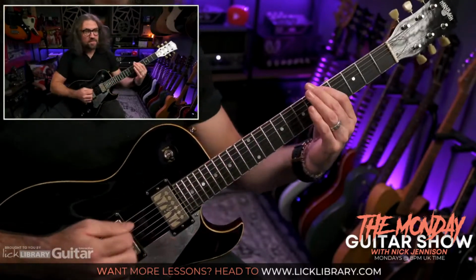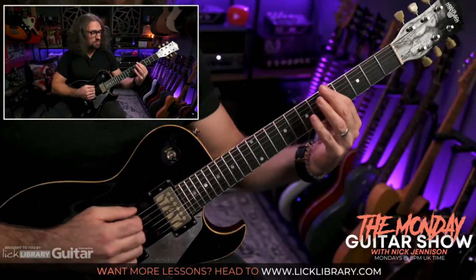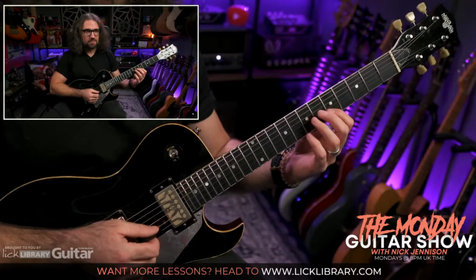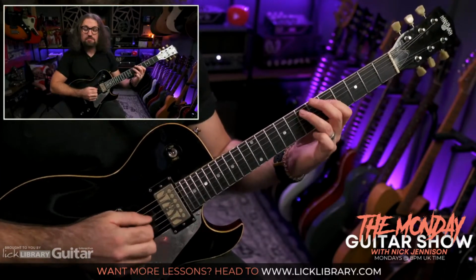I'll figure that out. So finger number 1 is going to go on fret number 5 on our low E string. That's our A. And then we tend to think about this: big, little, little, little, big, big. That's the way we think about this first box.